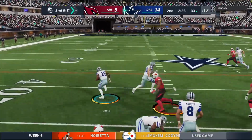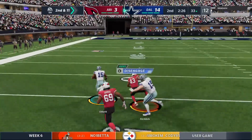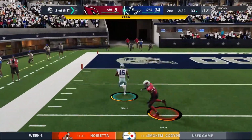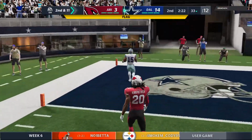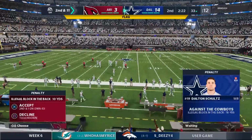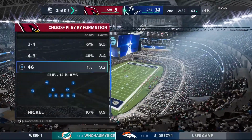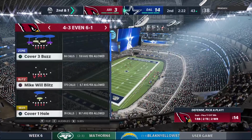Out of the gun, it's Elliott. There he goes, left side. And he does take it in for the touchdown, but a flag on the field, and I don't think this is going to stand. Yeah, don't put the points on the board just yet.